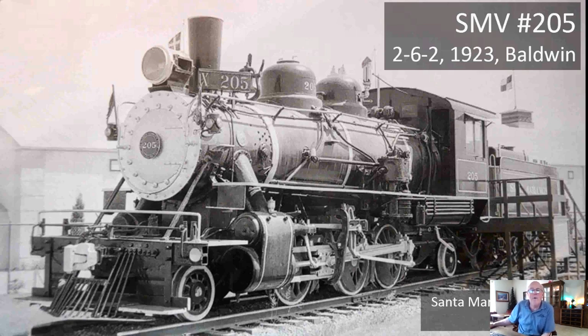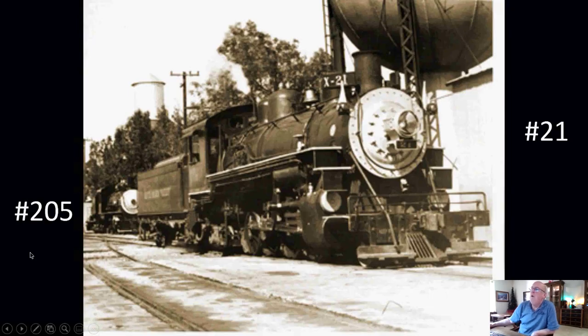All right, okay, let's get going here. Santa Maria Valley number 205, pictured there as it sat at the Santa Maria Fairgrounds for the longest time, 1950 through 1983, was a 2-6-2 wheel arrangement built in 1923 by the Baldwin Locomotive Company. And as we go along here, we'll do a little bit of the history, take a look at what it was looking like in 2015, and then give us a little bit of an update on where it's been.